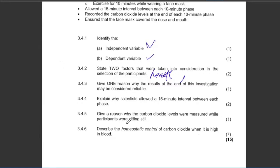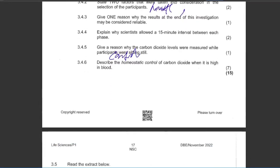Give a reason why carbon dioxide levels were measured at the beginning. The reason is that we want to do the control experiment. So this acts as a control experiment to show that the carbon dioxide being produced came from the mask issue, not that they have been producing this carbon dioxide anyway. We have to see before and then after applying the mask, or without a mask, or the activity. Describe the homeostatic control of carbon dioxide.